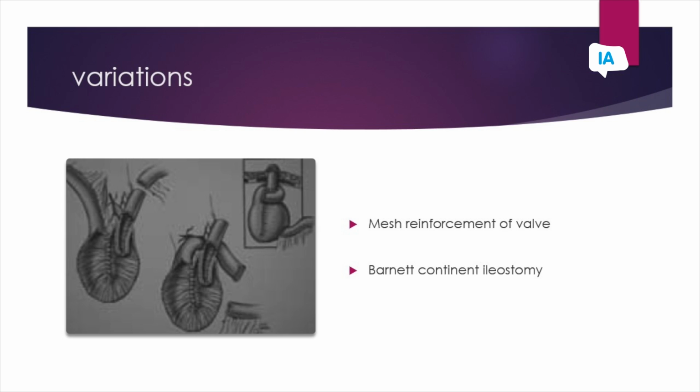There's then been a few variations on the technique. People have tried using mesh to reinforce the valve. One of the problems with putting meshes around bowel is the mesh can eventually erode through the bowel, and that then causes all sorts of complications. There's also something called the Barnett continent ileostomy, where in addition to the valve mechanism, you take a bit of the valve and wrap it around the neck of the valve that's going to come out as the stoma. So the idea being it's like a double valve mechanism. So you've got the intussusception, then as the reservoir fills up, the valve that's wrapped around the neck will also fill and apply an additional squeeze.